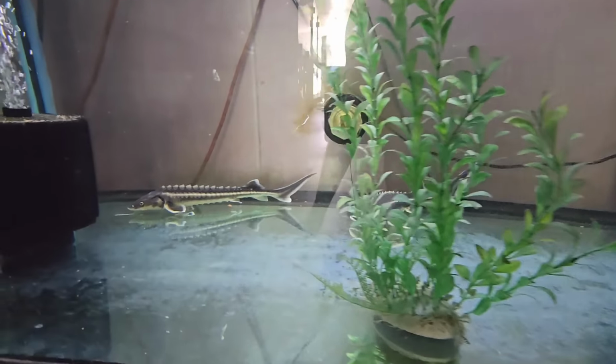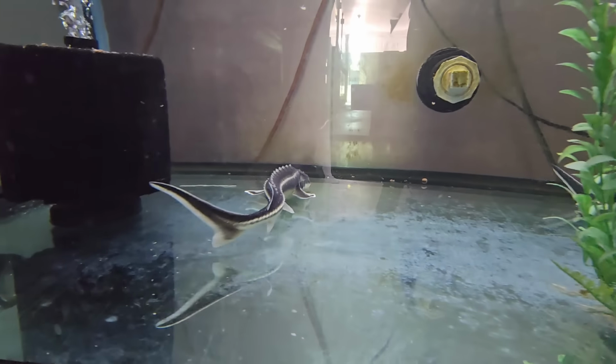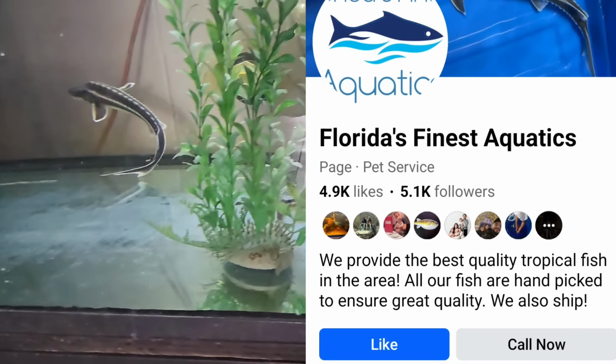Can't wait to watch them grow and progress. I might keep one inside on display. I might throw them both in the monster pond. Might throw them in the pond outside. We shall see. I did mention these guys came from Florida, from FF Aquatics.